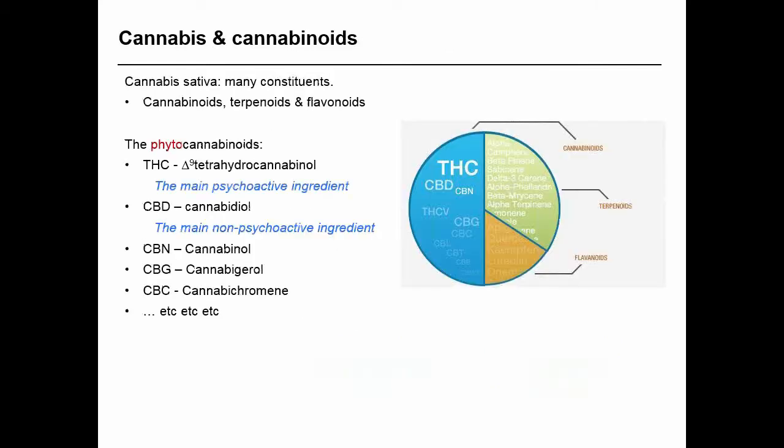And there's over 100 cannabinoids in the plant Cannabis sativa. And the main one, delta-9 tetrahydrocannabinol, I'll just call it THC from now on. That's the main psychoactive ingredient. And then down they go. The next one is cannabidiol, CBD, which I just mentioned. It's not psychoactive. Okay?